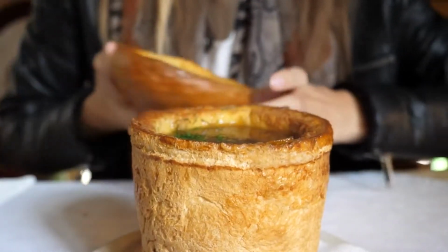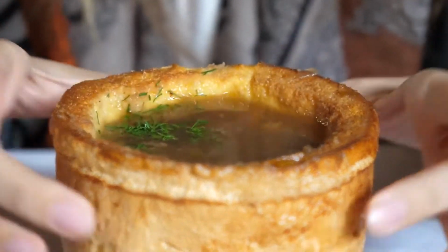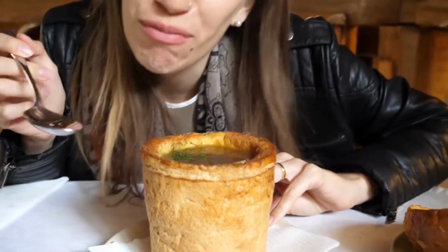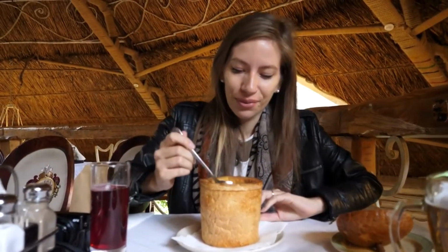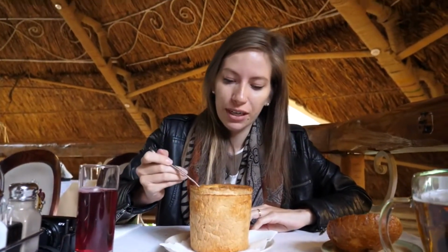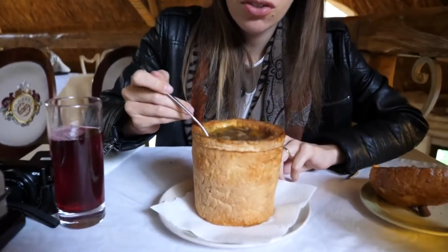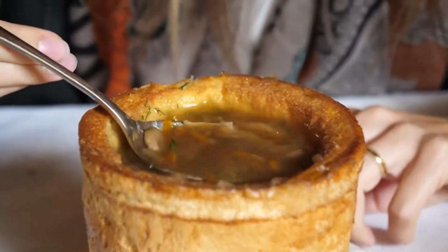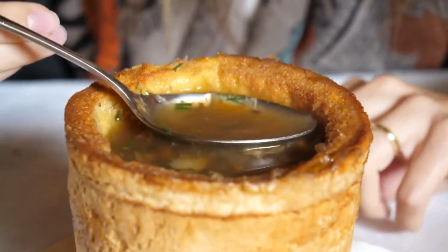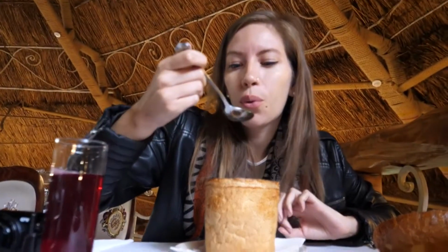So there's my soup, and if I touch the bread, it's starting to get a little soft because we've been taking so many pictures. We have. So I should probably dig in before it starts seeping through the bread. But yeah, if you have a closer look in here, look at this. It looks so good. Some real mushrooms in there, some carrot, there's dill, a nice broth. I'm so excited for this. I skipped breakfast purposely for Ukrainian food.